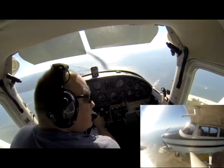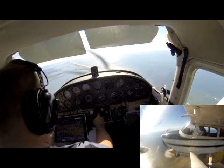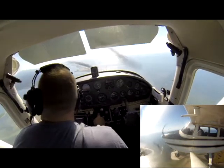Let's climb up. Do a clearing turn to our right as we're climbing. Oh, we get someone departing over there.